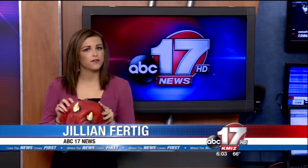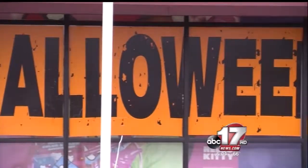what's left behind. And Jillian, even the scientist was surprised what turned up in just 24 hours. Well, I bought 3 masks from costume stores here in Columbia, 1 plastic and then 2 of these rubber masks which cover the entire head. I asked a biologist with the University of Missouri to swab these masks to see what's left behind after people try them on. And what she found after just 24 hours might make you think twice before you buy a mask that's unpackaged. It happens every year.